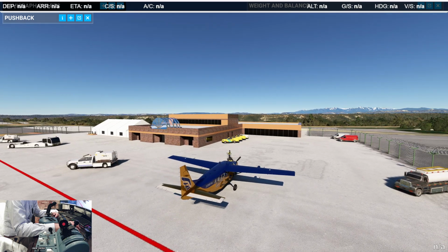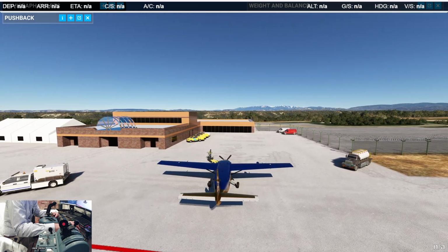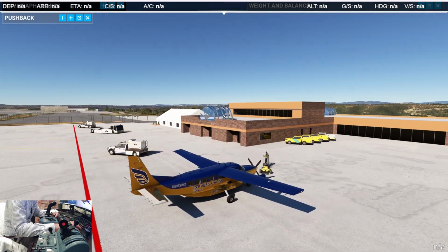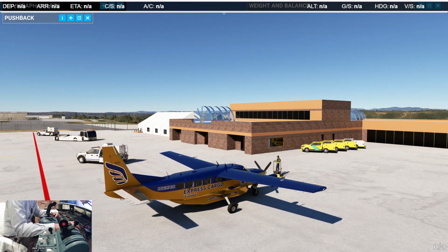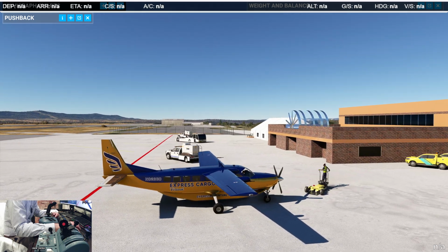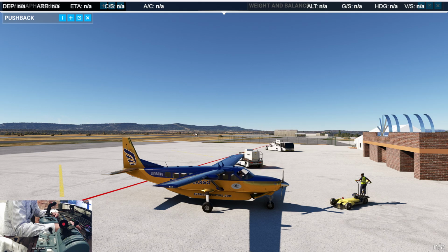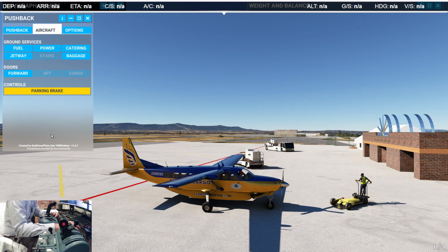And here's Durango from flightsim.to. Pretty cool. Did a nice job. I actually called for a fuel truck and it came from way over there. Came all the way down the taxiway to refuel us. Pretty cool. Let's go ahead and get a pushback by our friends at Ambitious Pilots.